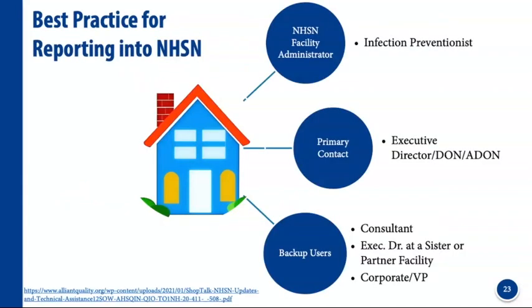Now, I just want to review the best practices for reporting in the NHSN. Again, coverage. You need to strategically think about this, especially whether you're an independent facility or a corporate facility. For example, one way you could do this is have your NHSN facility administrator, the main person in charge of your account, be your infection preventionist. And then you could have your primary contact as someone in leadership, like your director, your DON, ADON, or someone like that. And then you want to add multiple users.